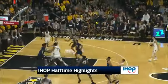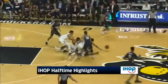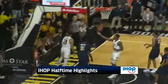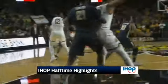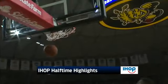You see a nice pass inside to Echenike. He's definitely been the go-to guy for Wichita State inside the last few ball games. Watch this play here by Eric Stevenson as he goes diving in for this loose ball. Ends up in poor Bear Chandler's hands to Echenike, and a nice three-point play followed after the foul there. So Shockers moving the basketball. There's Jamarius Burton with a really nice left-handed shot off the board. And then Echenike again with a beautiful post move.